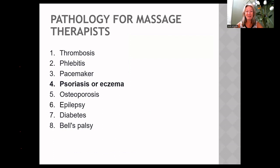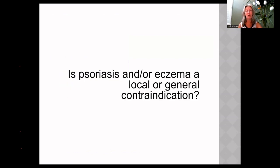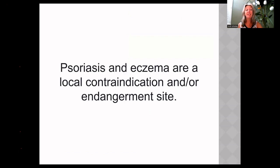All right, we're moving quickly through our material today. Let's go into psoriasis and eczema. Is psoriasis or eczema a local or general contraindication? It's a skin condition. They are both local contraindications. We want to avoid that area.